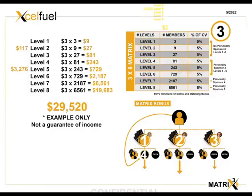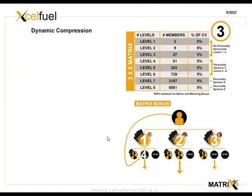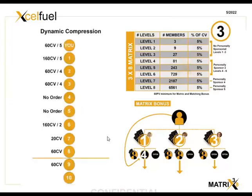Now, really, this is the part that Val gets really excited about, the part that I get excited about to some extent too, but this is where you really make some serious money. First, I guess, I'm not going to go into dynamic compression for time right now.